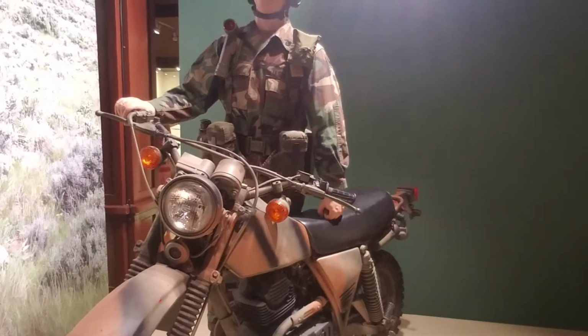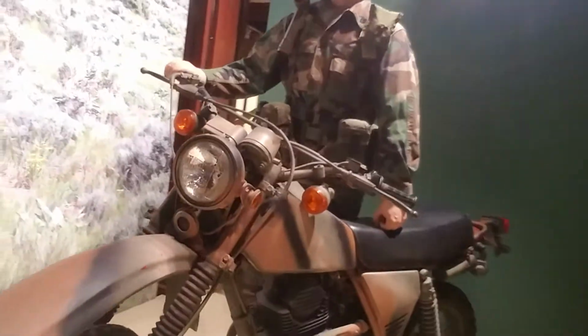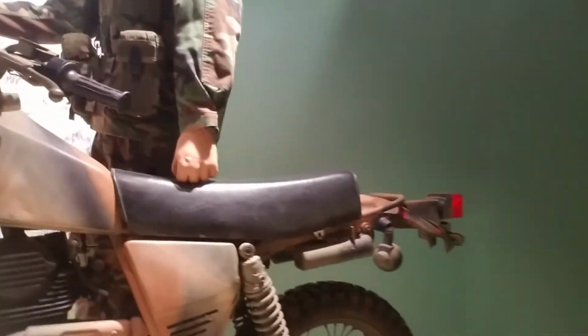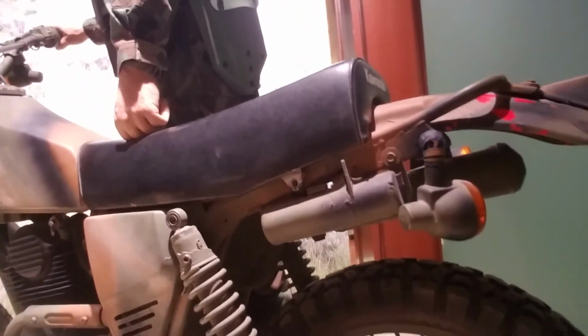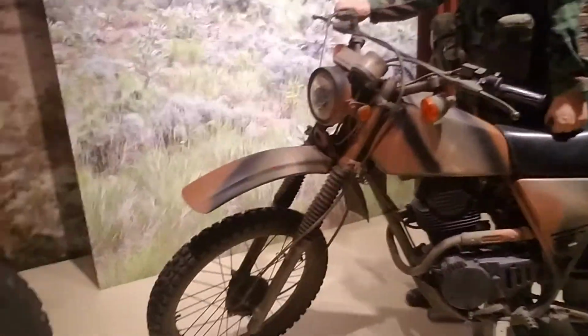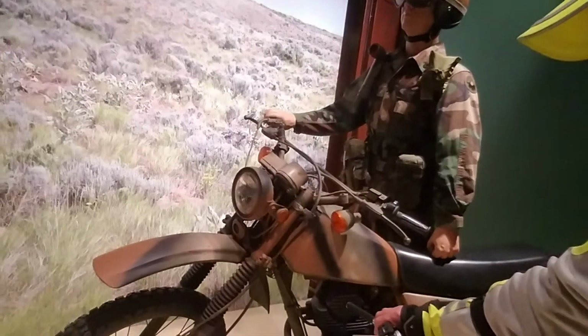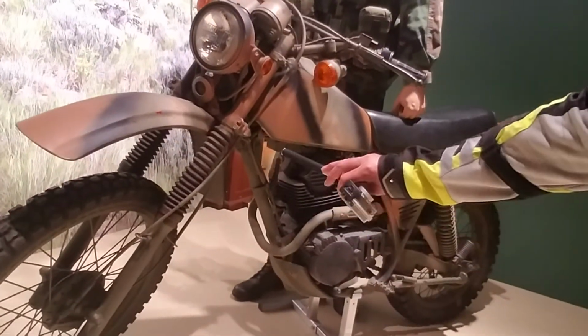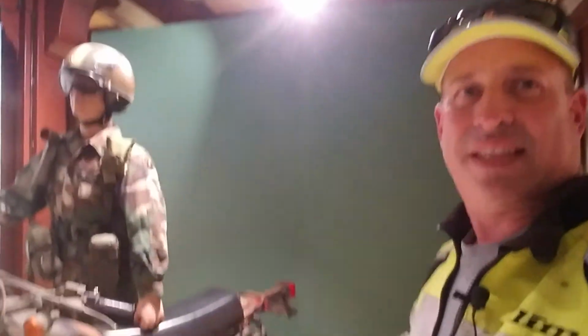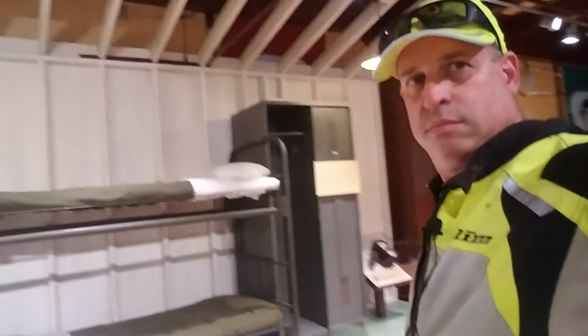that looks a lot like the predecessor to what my KLR is today. I mean, if you look at the shocks, this is really cool. I'll have to come back and get some still shots of this. I even think that's the exact turn indicators I have on mine. The chain and swing arm look a little different. Kickstand looks the same. Shift lever, there's a lot of it that looks the same. Obviously, this is air cooled. Mine's water cooled, so as you can see, there's no radiator in front. But very cool. There's the Scout Kawasaki right there.